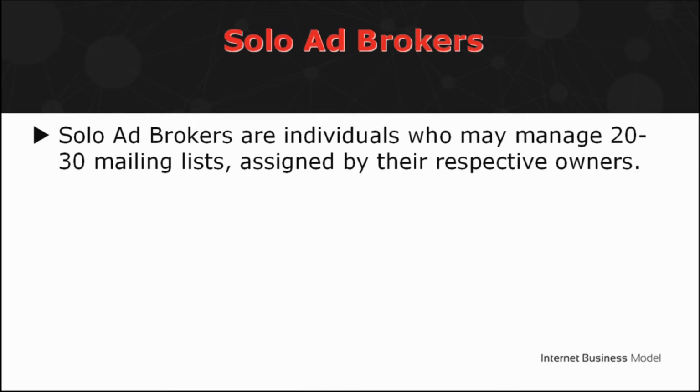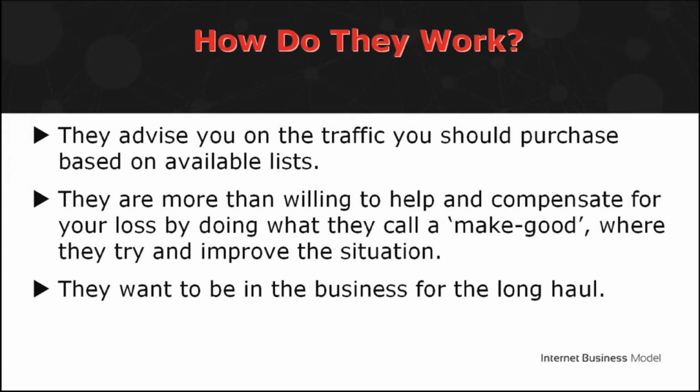How do we measure CPM? CPM is a jargon referring to the cost of a media vehicle reaching 1,000 audience. We will be discussing that in more detail in the following module. Usually, how solo brokers work is they advise you on the traffic you should purchase based on available lists.